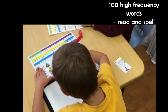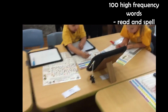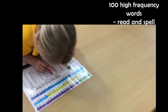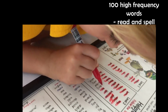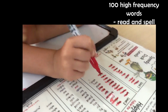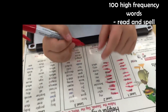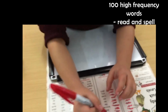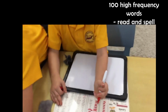High frequency words at their own level again.